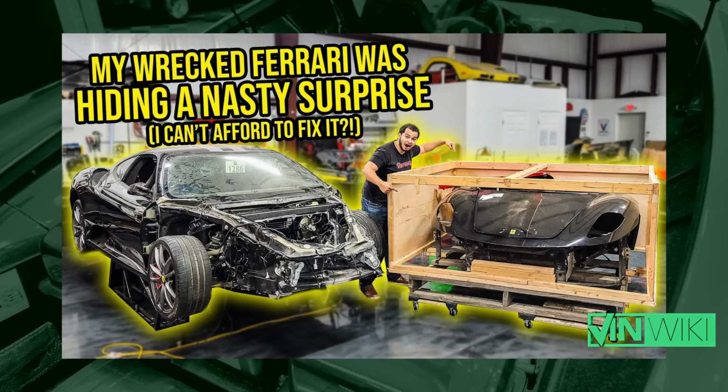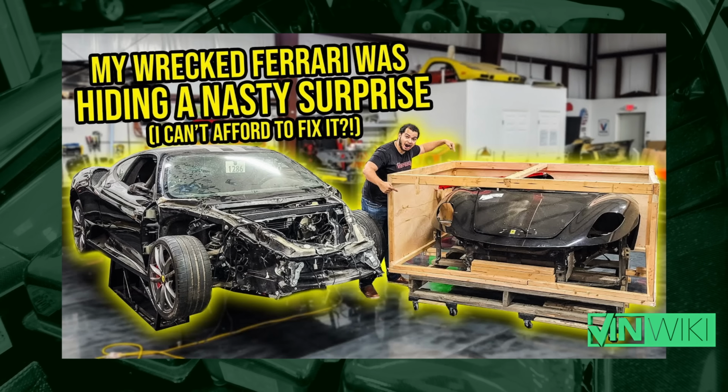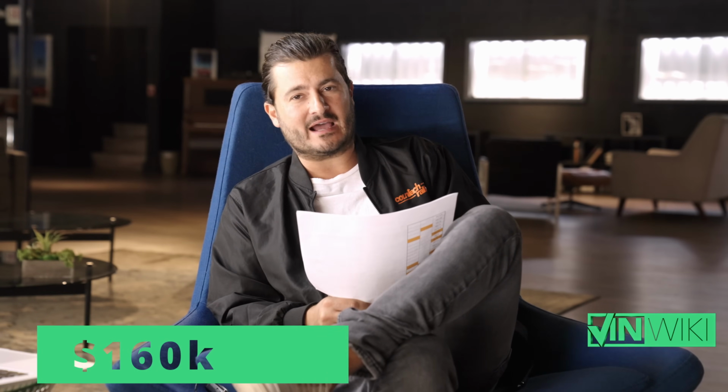Obviously, it's going to have a rebuilt title. It was a pretty real accident. I'm going to call it 1.25, but I think it could go for even more. Who the heck knows? If you look at the market, 430 Scuderias, 360 Challenge Stradales, these sort of racer purpose-built special edition V8 Ferrari cars are just doing so well. With the introduction of the smaller engines on the 296 GTS, I think these V8 cars are going to continue to do well. Even though the history is a little rough, I'm going to put it at 160,000.